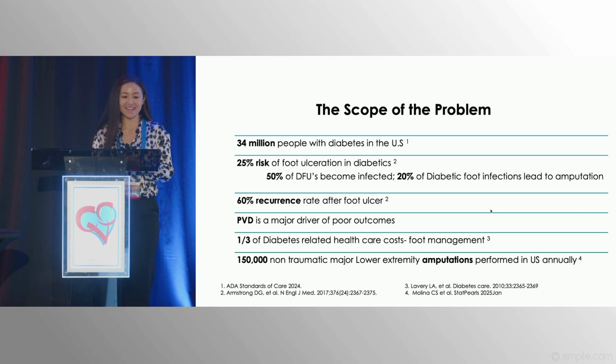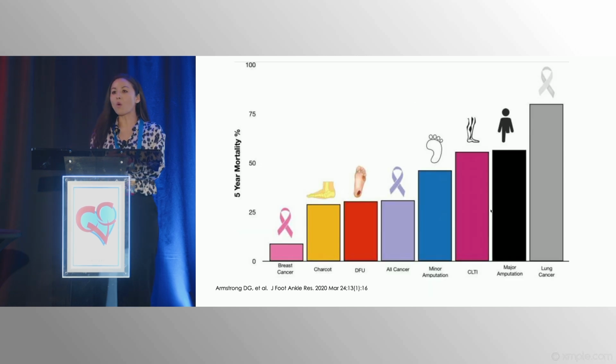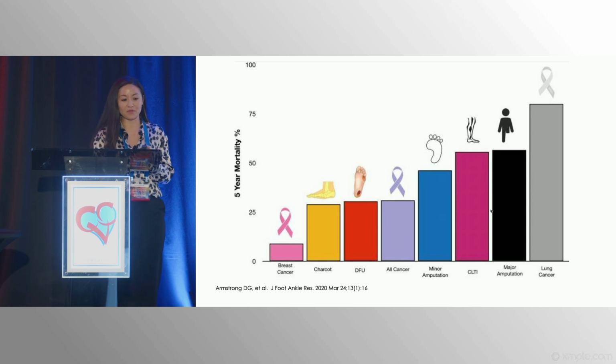And then the biggest thing is our amputation rate. It's too high. Most of these are unnecessary. 150,000 amputations in the US annually. We need to do better. And why is limb salvage, which is what we call any management of the diabetic foot, so important? It's because these people don't do well after.